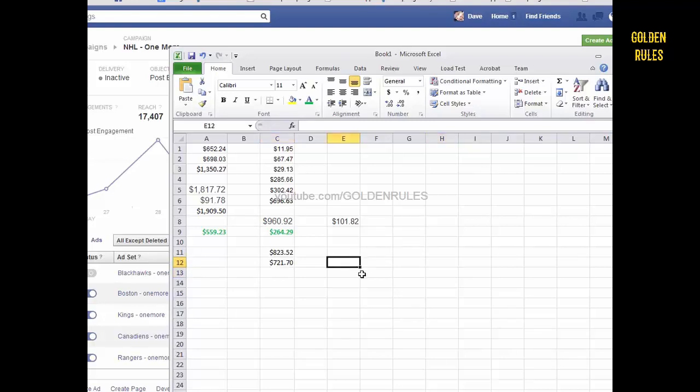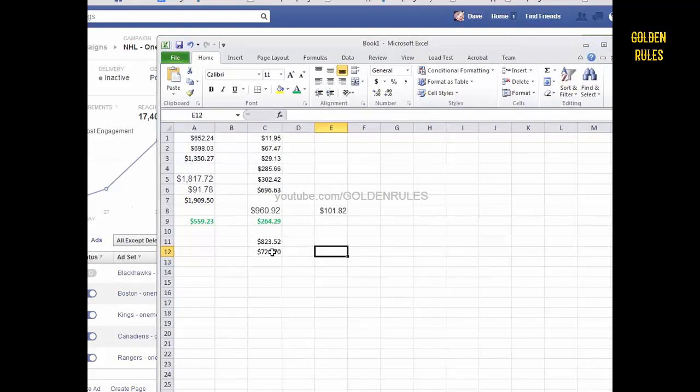So that's actually really good. I didn't expect to even make any profit on that whole thing, but that's good news for everyone. So awesome, this is basically it. I just wanted to follow up on the exact amount that we made from this full case study, which was $721.70, to the exact cent.